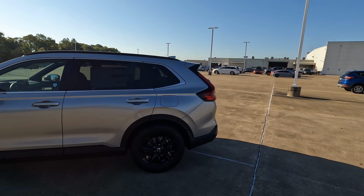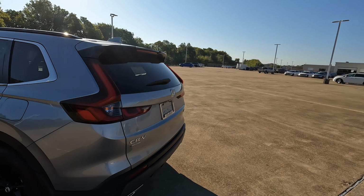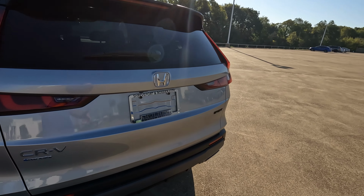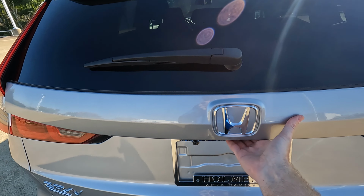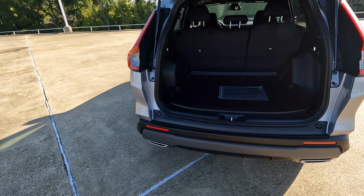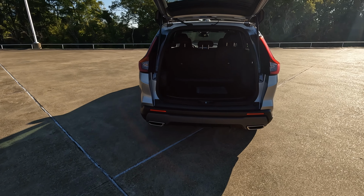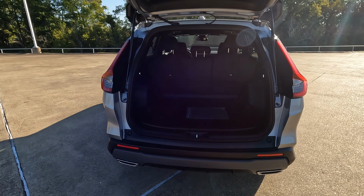Towing capacity for the hybrid version of the CR-V is 1,000 pounds max. I've had some people that have said, no, it's 1,500 pounds. Do your research before you give that answer down in the comments section. The difference is that the non-hybrid version of the CR-V is what tows 1,500 pounds.